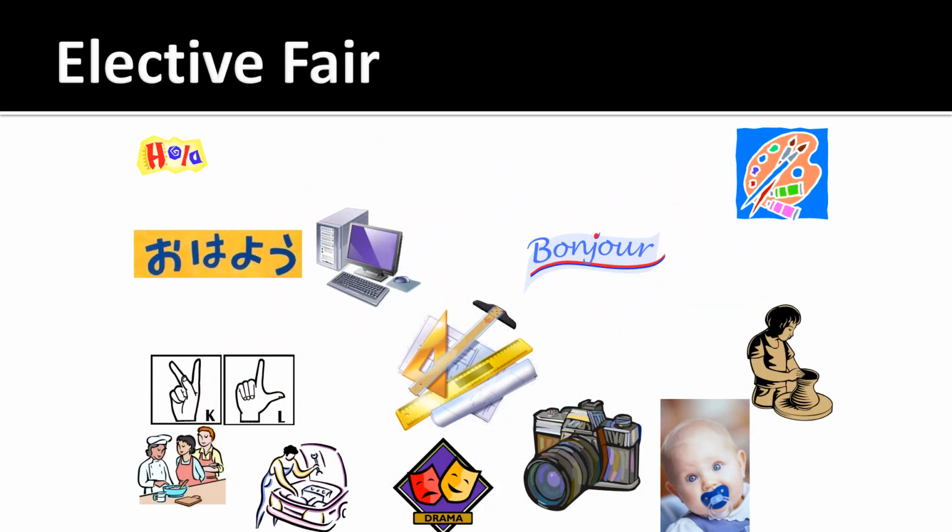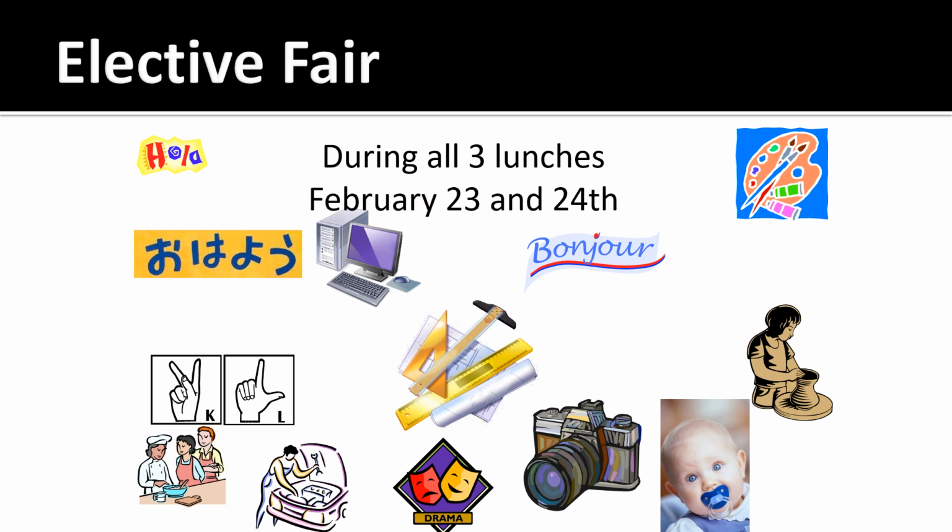Another great way to learn about what classes are being offered is to visit our elective fair. It's going to be out at all 3 lunches starting February 23rd and 24th. It's really important that you go around and check out what the classes are about, talk to the teachers who will be promoting them, and ask any questions you have at that time. And again, that'll be February 23rd and 24th for all 3 lunches.